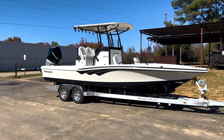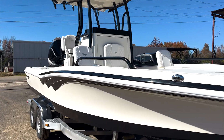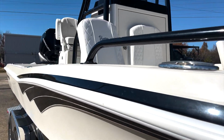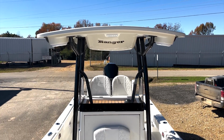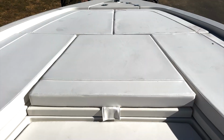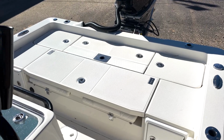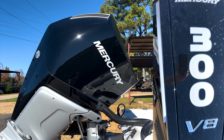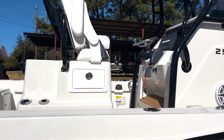The boat of the week is a 2024 Ranger 2510 bay boat. In my opinion, the center console boats are the most all-around fishing boat on the market today. Not only are you going to be safe and comfortable as you're out on the big water and able to fish anywhere you would like and for any type of fish that you'd like, but more importantly, your family can ride in this boat for a whole day at the lake or a nice evening.